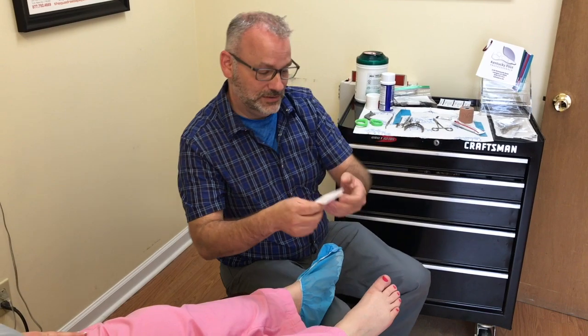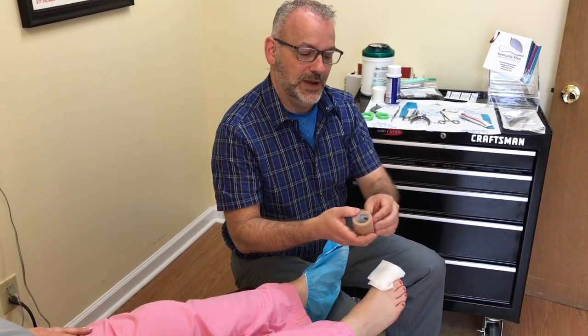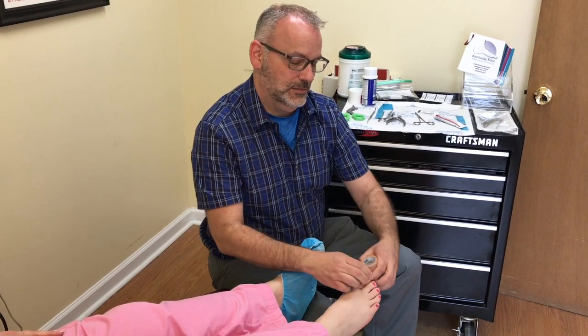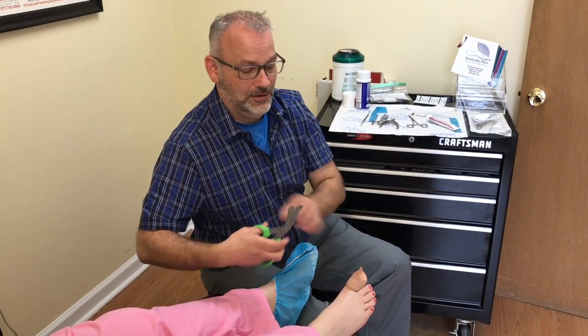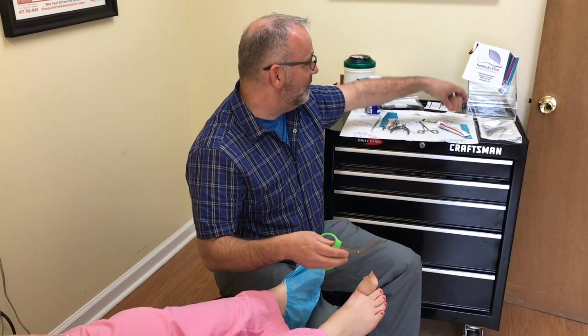I'm not going to do every single detail of it, but I am going to show you where I take some gauze, secure that to the toe, and then the outer dressing is Coban. Coban is a self-adhering but non-adhesive dressing that wraps around the toe. It secures around very nicely, and then we just cut it. Make sure the patient is comfortable.